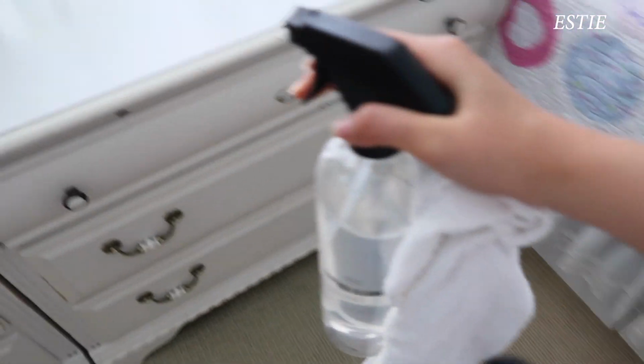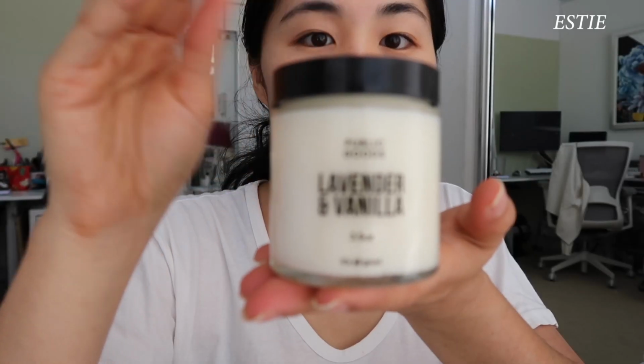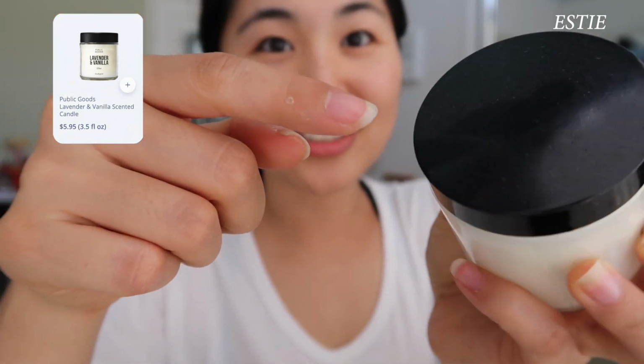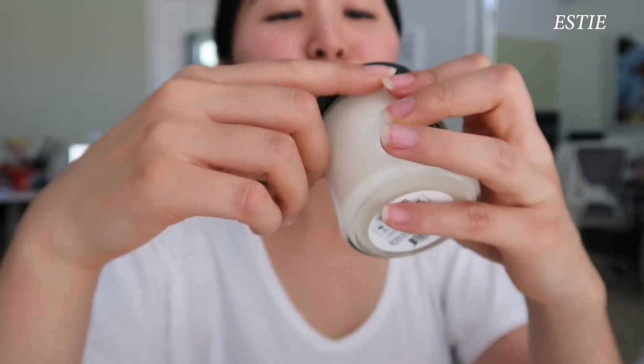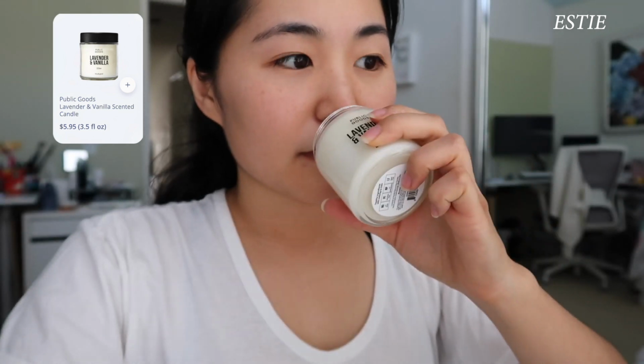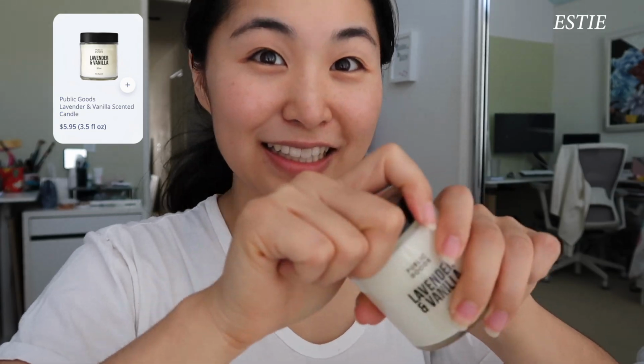Okay, let's try it on some other surfaces. Whoa, see, dusty. This is the candle and it's their lavender vanilla. It looks like it's been collecting dust because I just touched it, and do you see my finger marks? Ooh. They chose a safe scent, which is lavender and vanilla. It smells really calming. Well, lavender has a soothing, calming effect, because I know that. Okay, I'm gonna try this later today after I clean.